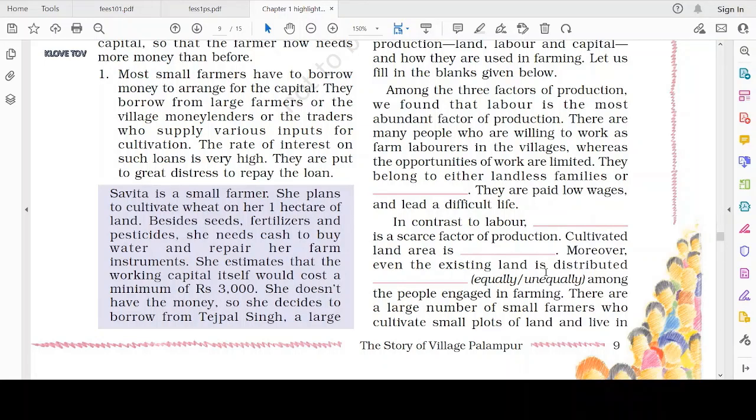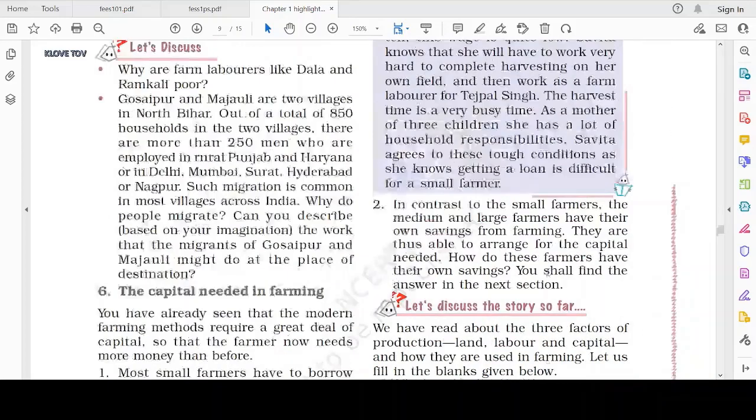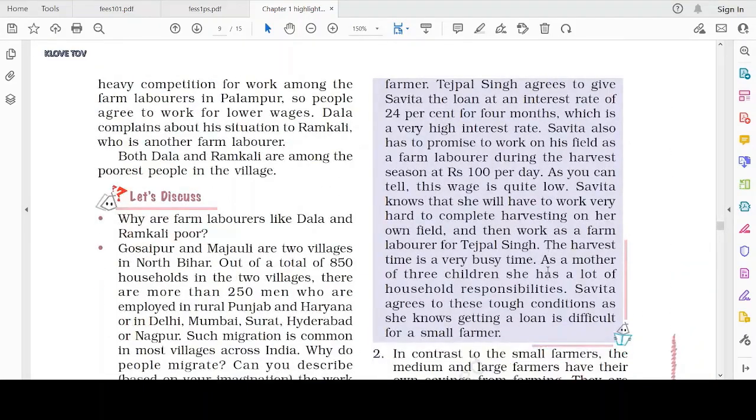Besides seeds, fertilizers, and pesticides, she needs cash to buy water and repair her farm instruments. She estimates that the working capital itself would cost a minimum of rupees 3,000. She doesn't have the money, so she decides to borrow from Tejpal Singh, a large farmer. Tejpal Singh agrees to give Savita the loan at an interest rate of 24% for 4 months, which is a very high interest rate.